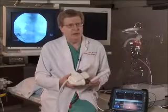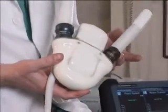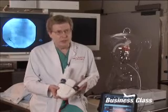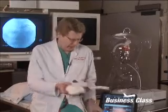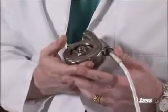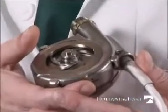This is 1st generation technology. It's marvelous to think what's been accomplished with this technology, replacing a human heart. When we as clinicians start with this and turn to this here and recognize that this is the next generation technology, we're incredibly excited and enthused.